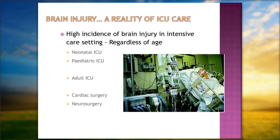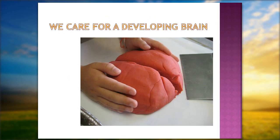And this is really regardless of age. So neonatal ICU, peds ICU, adult ICU, cardiac, and obviously neuro ICUs. And so it is just with that kind of mindfulness that brain injury is this reality, that these neuro-NICUs are becoming more and more commonplace.